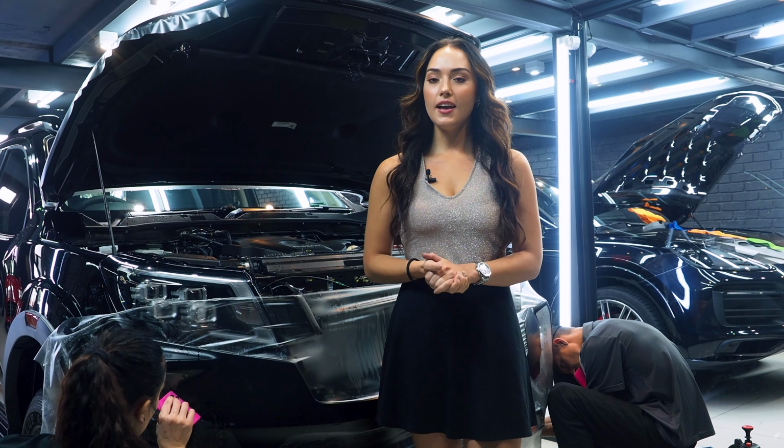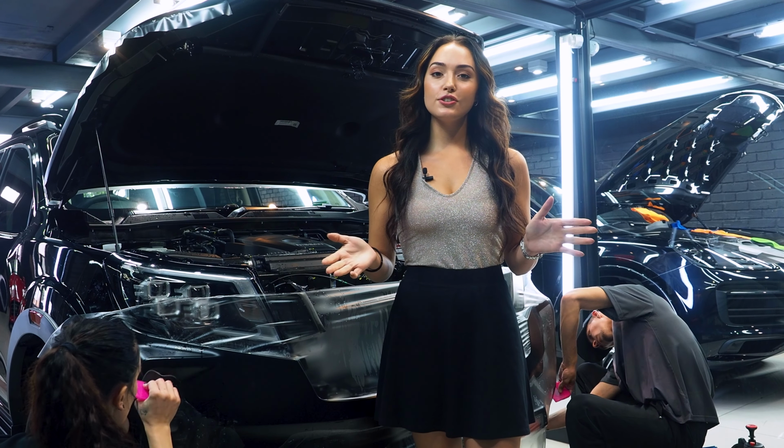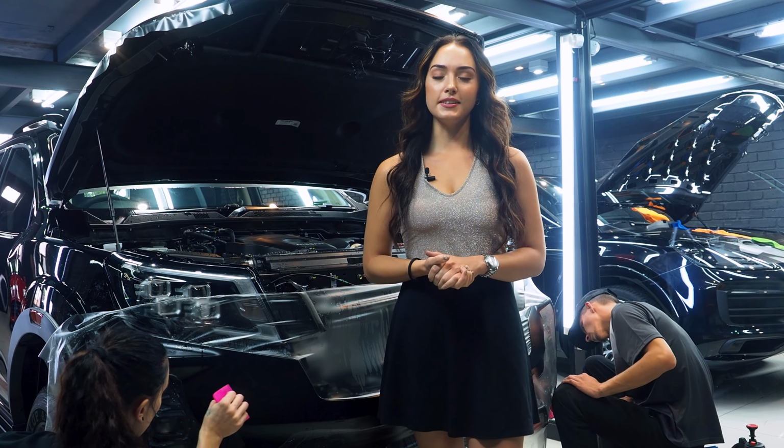In the PPF bay, and we're now busy applying a matte PPF for the big transformation. So stay tuned, because I promise you guys, you do not want to miss this.